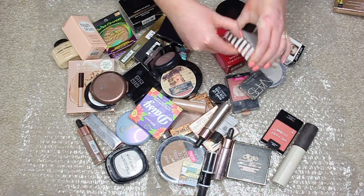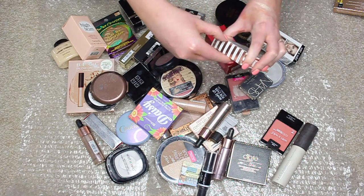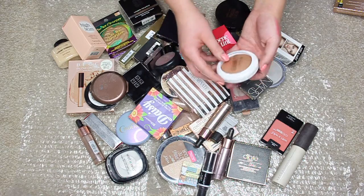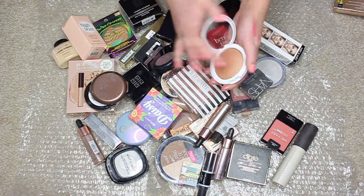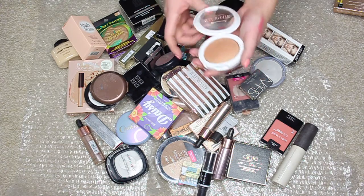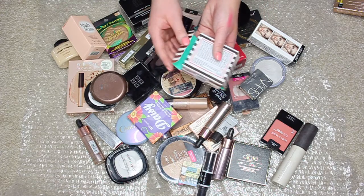Then there's also one which is for deeper skin tones, and this is in the shade Beach Bum. And I've heard so many people rave about these, and I do like the one that I use all the time. This one, like I said, is a darker shade, and that's what it looks like. And this is going to be perfect for the summertime. And you can also use it as a bronzer as well. So I'm keeping this one because I do want to try it out during the summer.